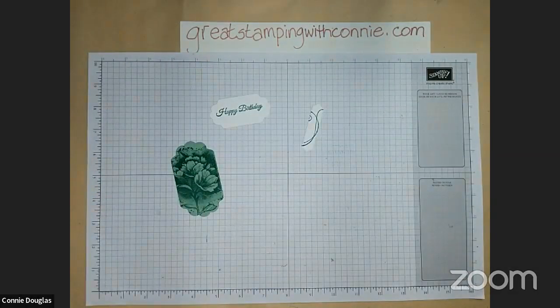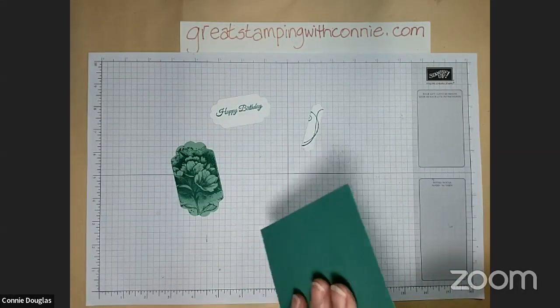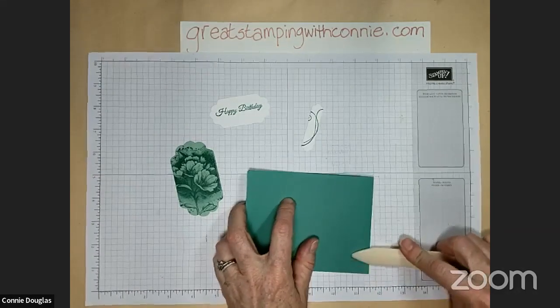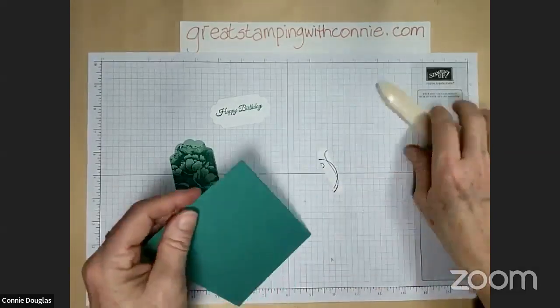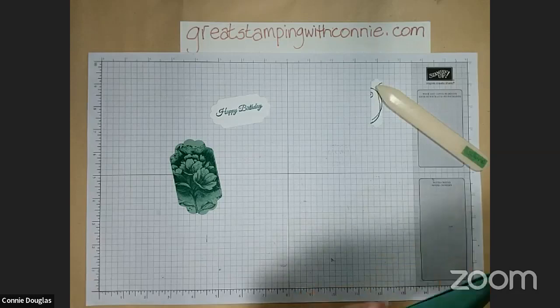We're going to bring in our card base, and I kind of think it might be easiest if you fold it in half. So fold your card base in half and burnish that with your bone folder, but don't fold the other score lines just yet. Okay.